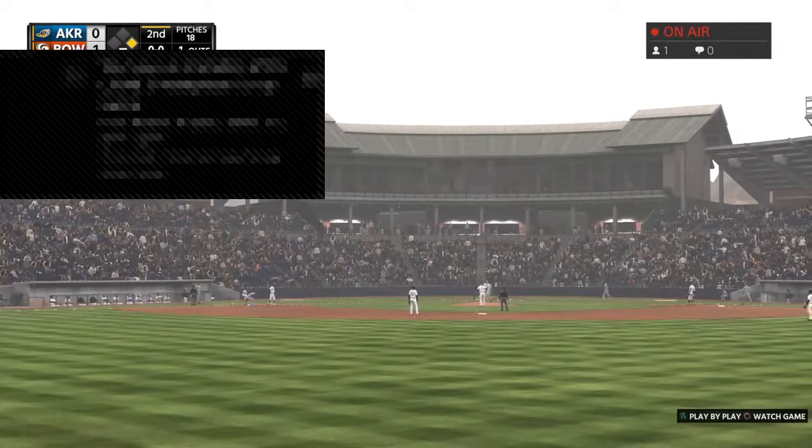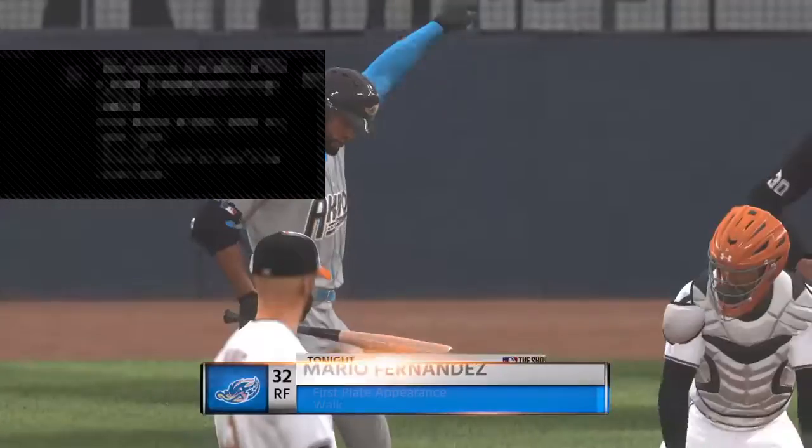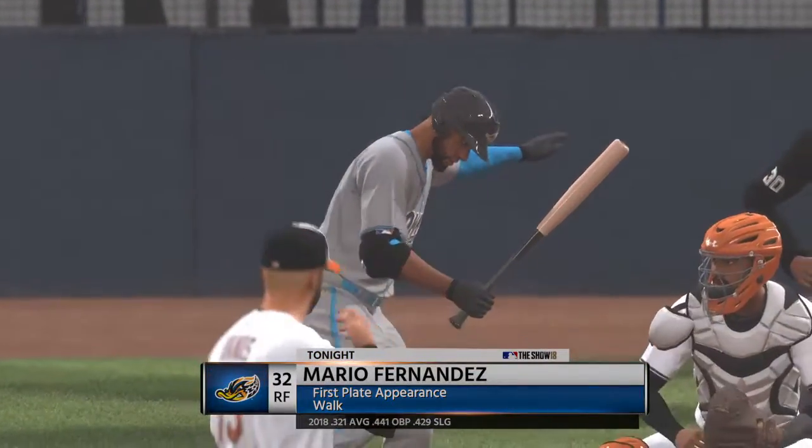Look at the defensive alignment for the home team. And fellas, when you take a look at the numbers on this.